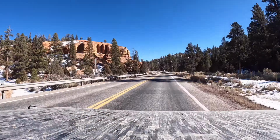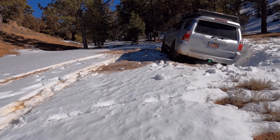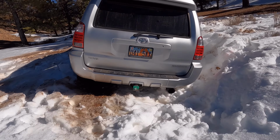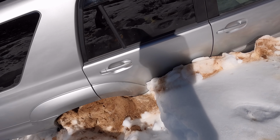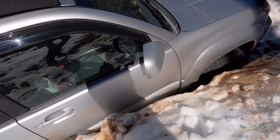So today we are in Red Canyon, and this car is just driving and got really stuck. He got stuck. I love things with tailhooks. I'm gonna get it. So we're gonna try to get him out. We're just gonna hook this up and try to pull him out.